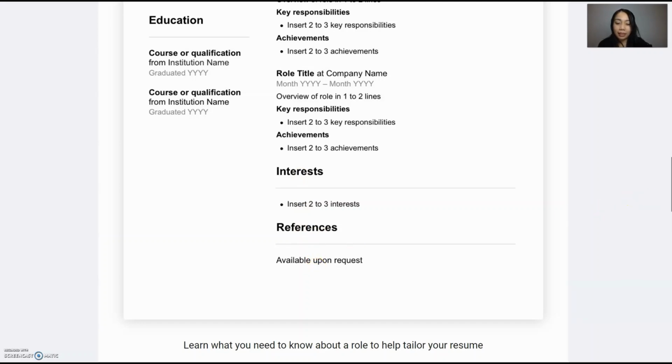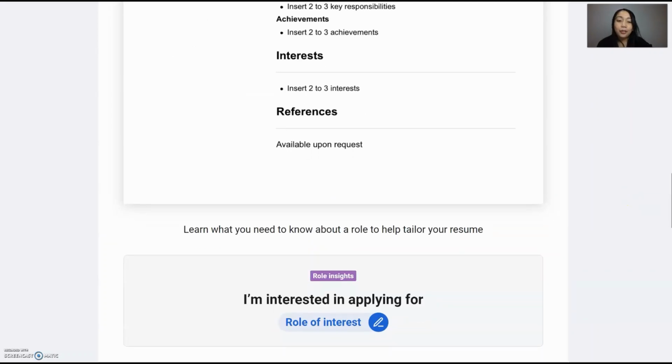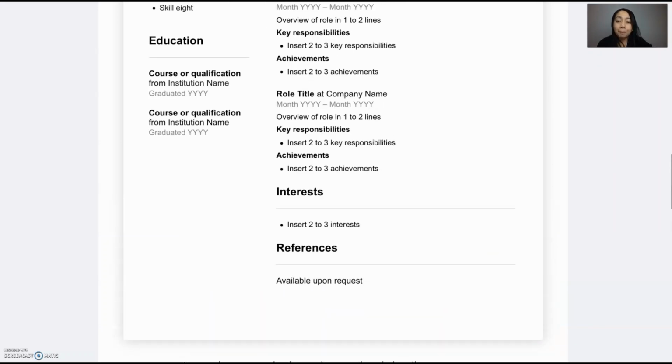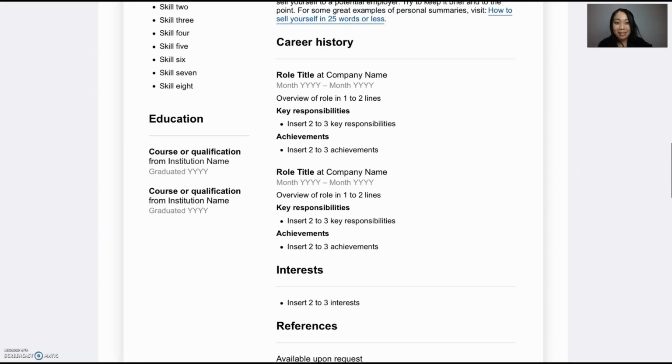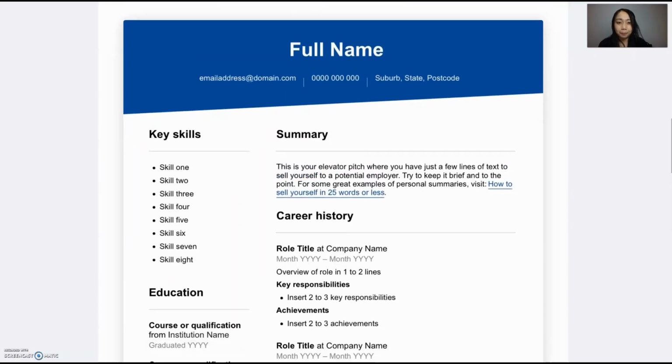But ako, definitely, ini-include ko na kaagad yung reference ko, yung name nila and contact details. And syempre pa, if yung reference nyo, bago nyo ilagay yung pangalan, magsabi muna po tayo na gagawin nyo silang reference para hindi naman sila magulat.